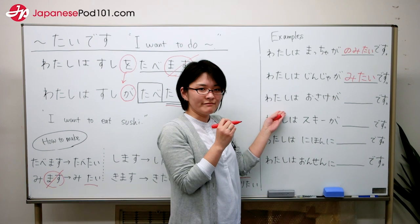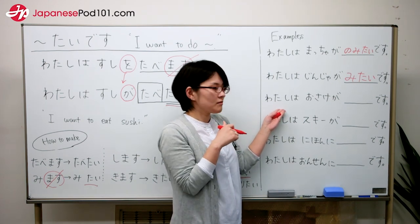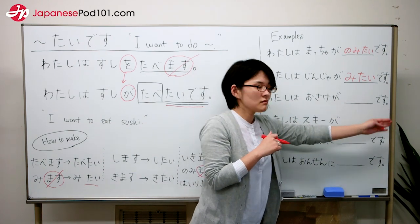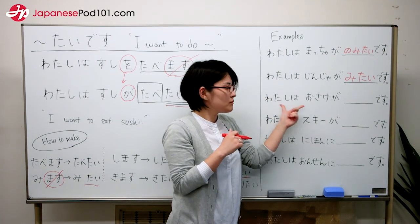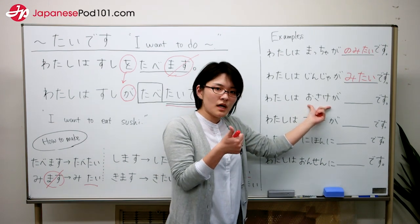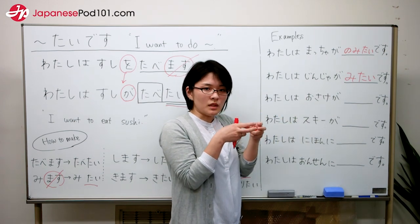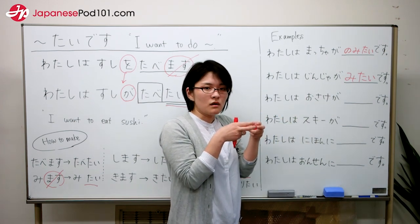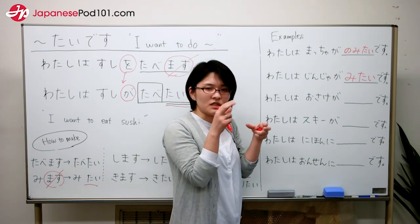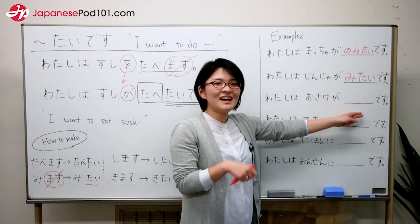The third one, for adults. I want to drink sake, rice wine. 私はお酒が something です。 So 私は is the same part. お酒 is usually translated as rice wine or just sake. So it's one of the Japanese alcohols made of rice. It tastes sweet but really strong. Not really strong. So the missing part is to drink.